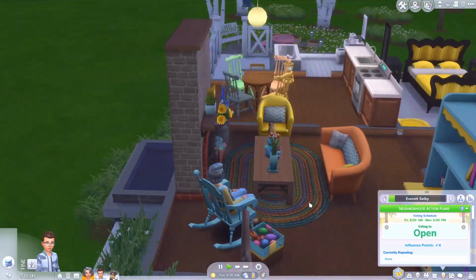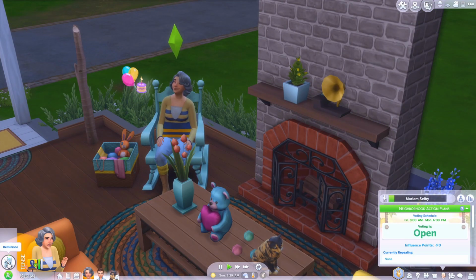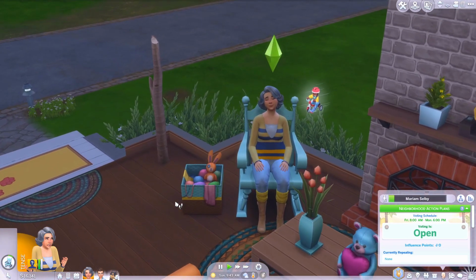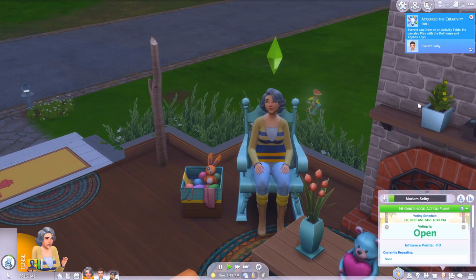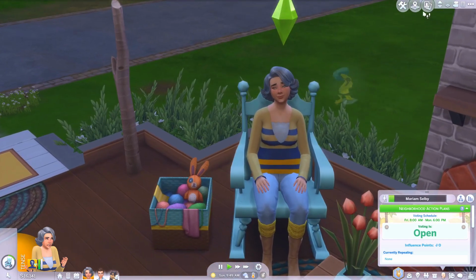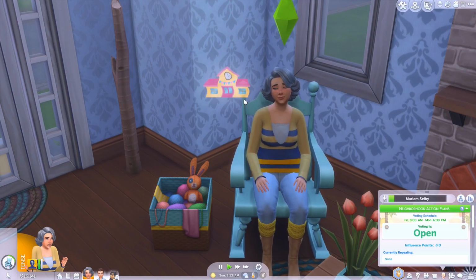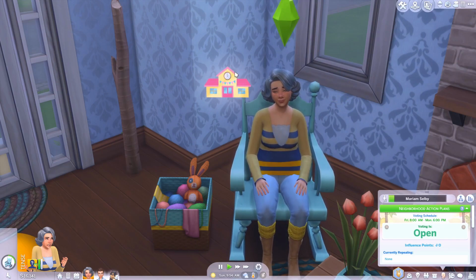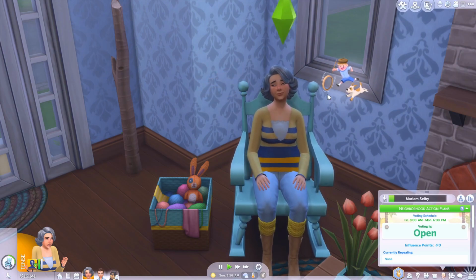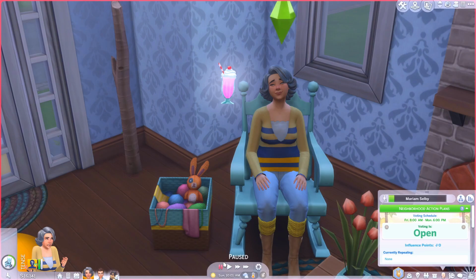So here we have Marium chilling in the rocking chair. Oh, is she reminiscing? She is. Okay, so just looking at the first things that we can see here, we have Marium going straight into reminiscing, and I love that. It's a cute little interaction, and then of course you can see here, she's getting all these little thoughts, and I know there's been a lot of discussion about whether these mean that we have some winter wonderland packs coming in the future, because a lot of these things aren't necessarily things that we can see. It would be nice to see if we possibly did.